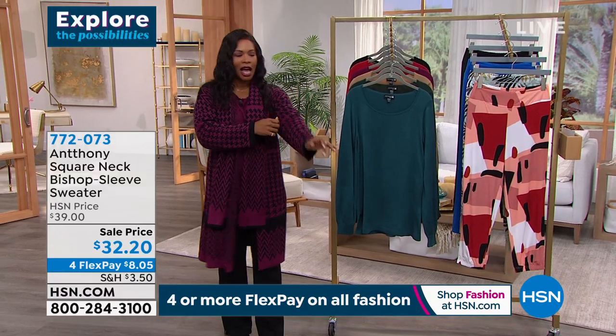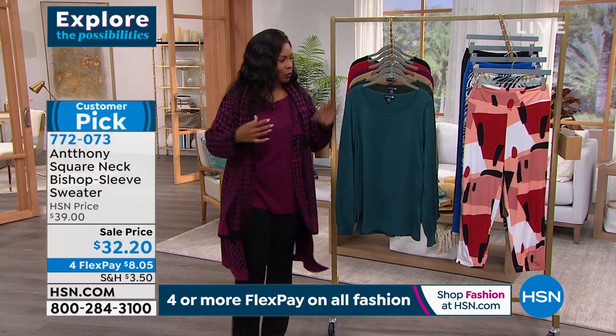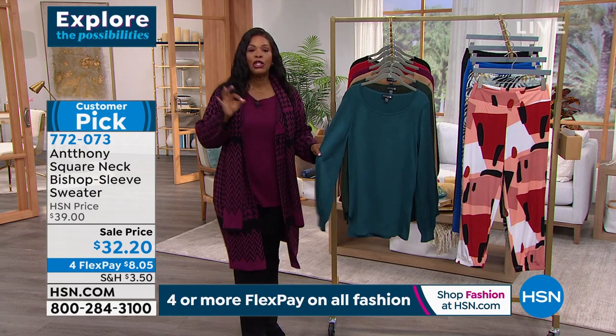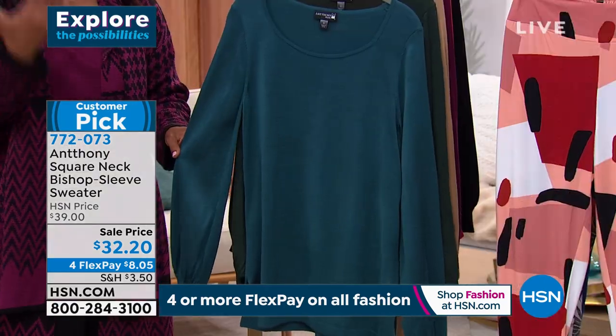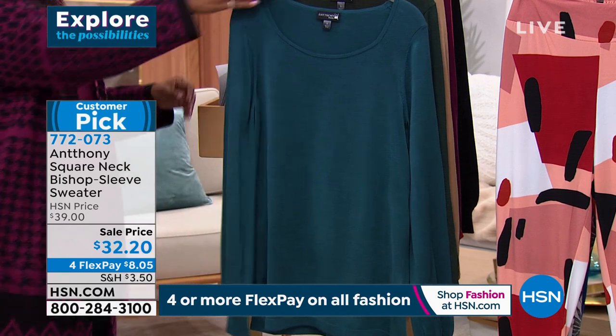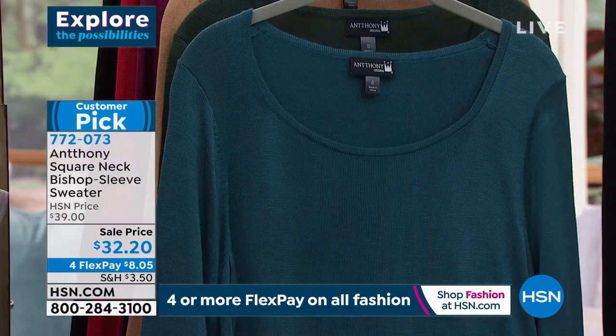I'm going to head on all the way over because we've got to talk about this sweater. I love this sweater. It's the one that I have on. I'll show you in just a moment. But this is just beautiful, I love the length, the neckline, and the sleeve detail. It's not too much. It's the kind of sweater that you can wear all the time, and you will.